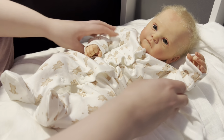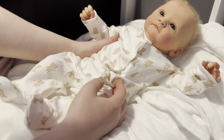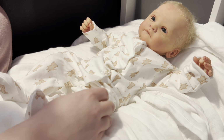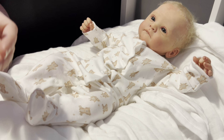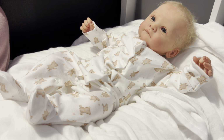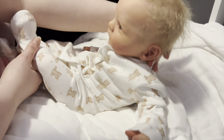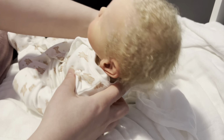Look how cute he looks. Oh, Teddy, you're so sweet. He's just so cuddly. He looks like he just needs a cuddle. I'm going to try and tame his hair now, but I'm not entirely sure if this will tame in the easiest way. So I'm just going to pop him this way. Look at how crazy his hair is.